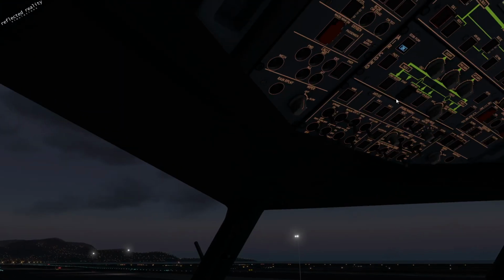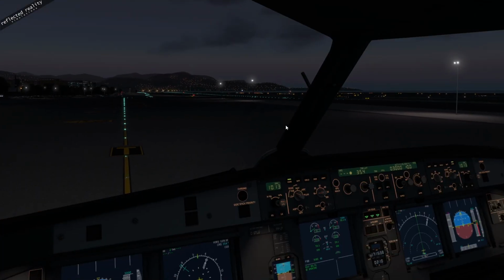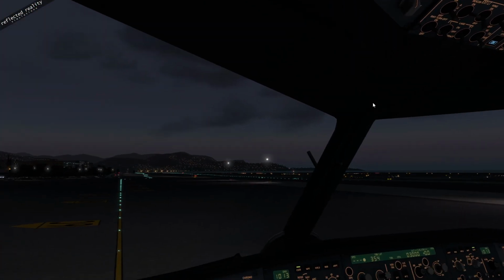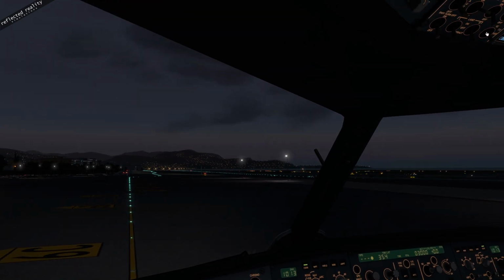Alright, so I should probably actually start the APU. That'd be the done thing. And turn these bits and pieces off. Come on, APU, you can do it. Turn off lights, taxi lights off.